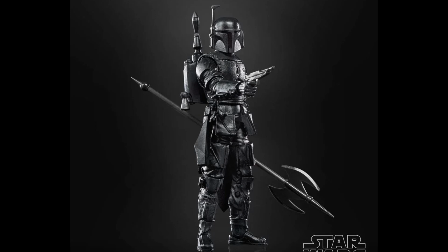I was so confused when I read it. I'm like, is that still Boba Fett or did he swap out? It was very confusing. Yes. This one is the Comic-Con exclusive.